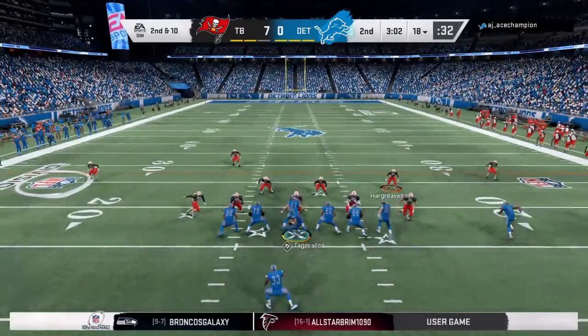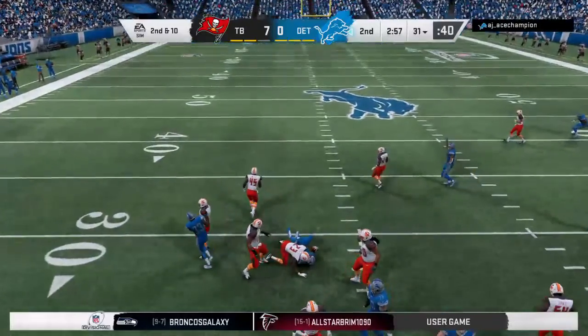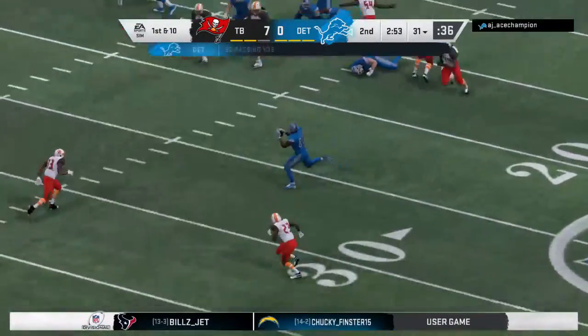An incomplete pass on first down. That leads to a 2nd and 10. Now this one complete on the slant route. 2 catches now in this divisional round matchup. That one, a first down.